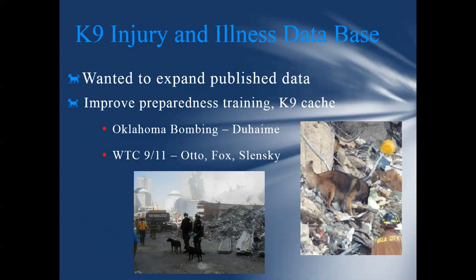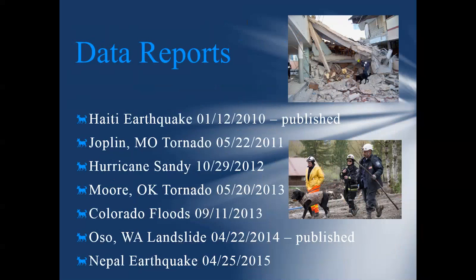So the canine injury and illness data that we got from Oklahoma City bombing and the World Trade Center, very important as a starting point, but we've had a lot more deployments since then. So I just wrote these for FEMA within the system, either on SurveyMonkey or sending out emails to get the data. And these are the seven that have been sent to Washington, just to get an idea of what's going on with these dogs. What's happening to them?